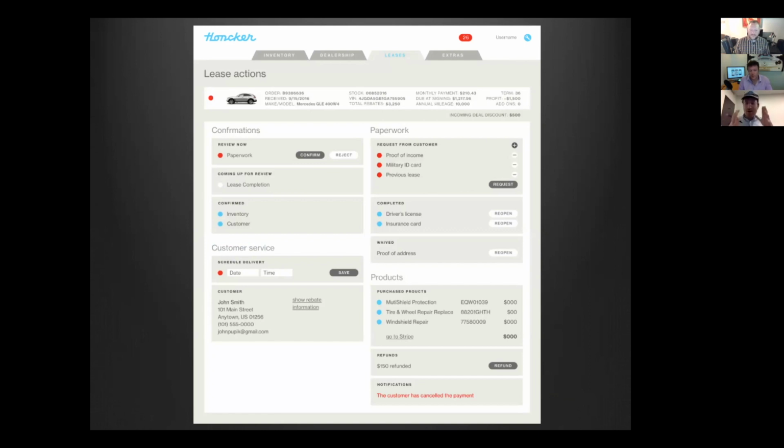So when a customer clicks lease on the app, the person at the store who's handling the Honcker lease transactions will get a notification by text message, hey, you have a new Honcker lease, and it comes with a little link. They open it, and it'll show them this dashboard. On the top, we show them the order number, the day and time that it was received, the vehicle, dealership stock number, dealership's VIN, the rebates that we applied, the monthly payment that the customer saw on the app, the due at signing, the profit or loss that the dealership set, mileage term, and so on and so forth.